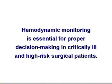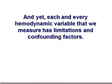So, hemodynamic monitoring is essential for proper decision-making in critically ill and high-risk surgical patients. And yet, each and every hemodynamic variable that we measure has limitations and confounding factors, and the point that I want to make this evening is that we have to know the limitations of these parameters, and knowing these limitations is as important as knowing their potential value.